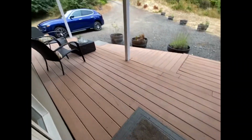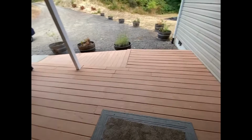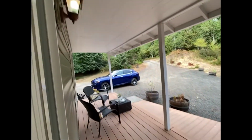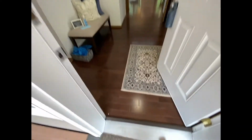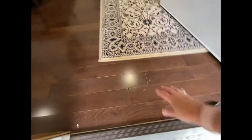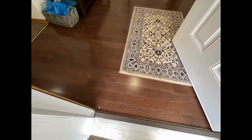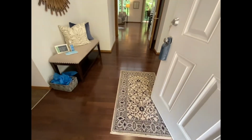All right, covered front porch. There's a ramp here. I'm guessing the person that lived here was older. This is all composite material, so it'd be easy maintenance. You're going to recognize the floor plan. So we're going to enter, and this is, I believe, real hardwood. It could be engineered hardwood, but either way, it looks in really good shape.